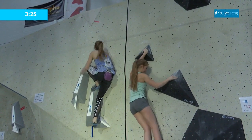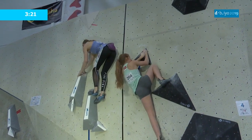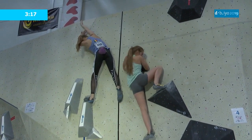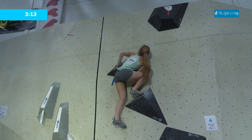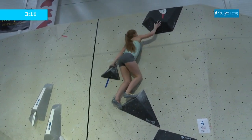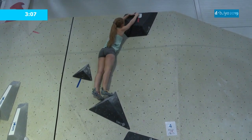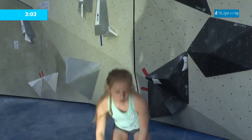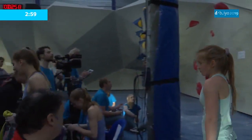And these competitors are really close to each other. Mia places her foot first and now she's trying to pull herself up and push away with her left hand. And I hope, yes, she can see that she needs to stick. And we have a top by Lisa Hardequest and Mia Støver Wallebæk from Norway.